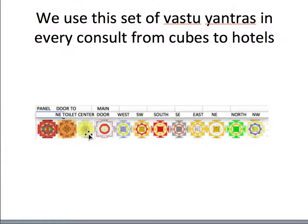And this, most houses don't have a Brahmasthana. They don't have a skylight in the center or an atrium. So this helps to correct that, and also if it's not aligned to the cardinal directions. Then the Matsya Yantra is for protection, to go at the door. Any doshas, imbalances in the west, we use all of these planetary yantras in every situation, even if it's in a cube or a big place like a hotel, or just even a desk in a cube.